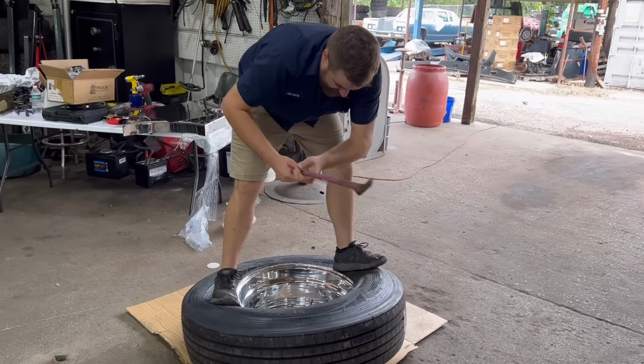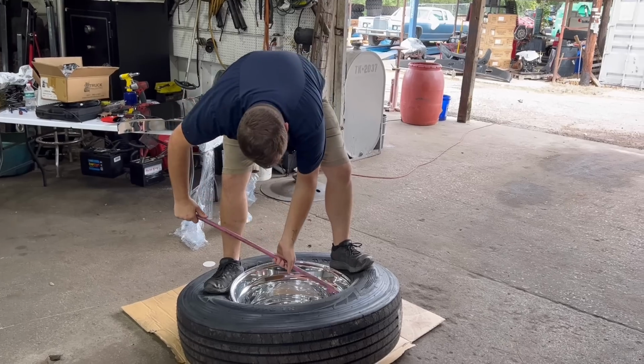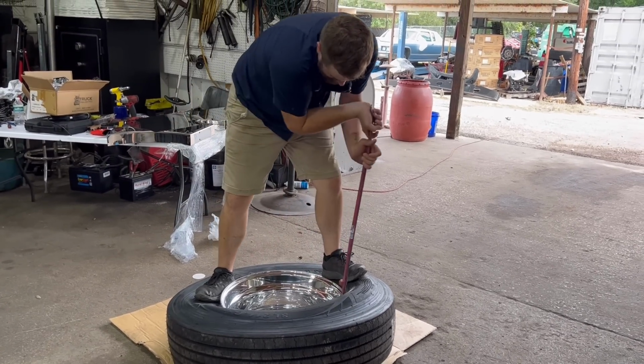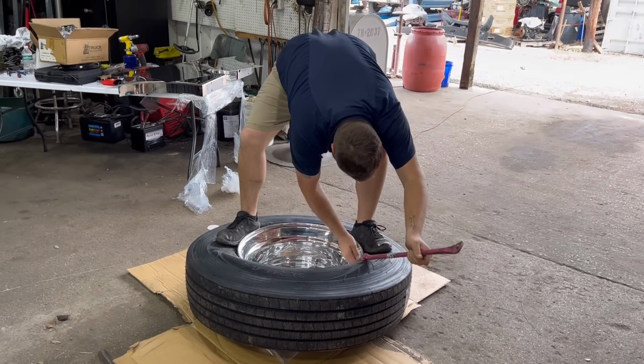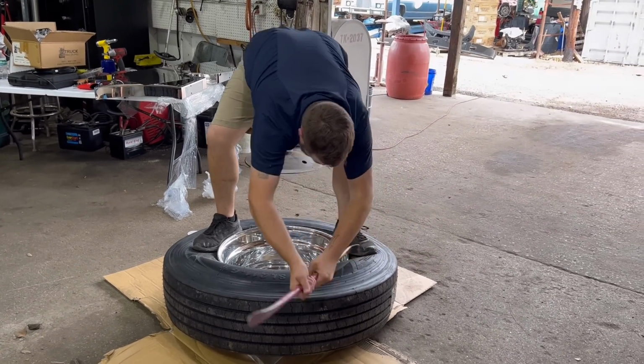I guess in theory I should only need one tire iron. We'll see. Woo, baby. Like butter. No scratches. Oop. I better quit talking.